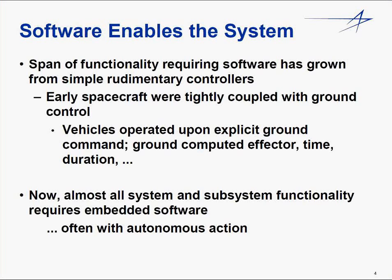There's no onboard controller. You have to move on the ground. And so the ground system is very tightly coupled to that problem. And also, you can't go behind the planet and achieve that effect. You have to have ground interaction immediately.